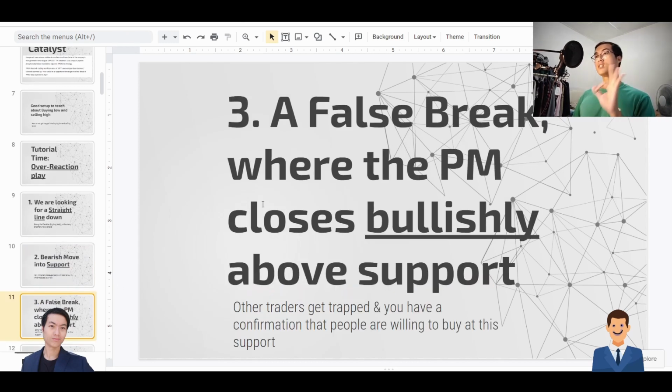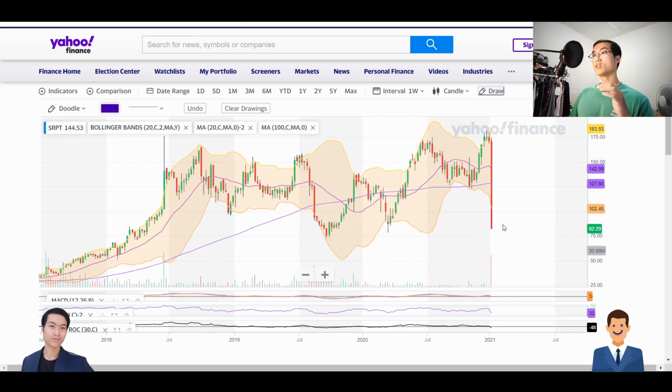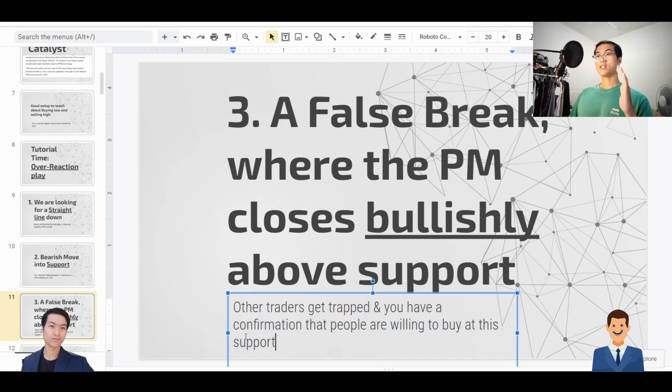Next, third point, you want to look for a false break where the price movement closes bullishly above support in the next few days. There are two reasons. But let me first explain what this means. That means the next day, let me clear my drawings, I'm looking for a nice little candle over here that is green, and closes all the way back up. That shows signs of a reversal. So the first point is that it is a confirmation that people are willing to buy this support.